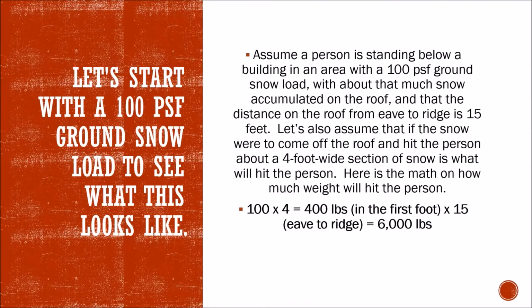of snow retention. So if we started in an area with 100 pound per square foot ground snow load, what does that even look like? If we can assume that a person is standing underneath a building in one of these areas, 100 pounds per square foot isn't a large snow load really. The Lake Tahoe area that we just looked at in that picture, those can range anywhere from 300, 350 pounds per square foot. So there are definitely areas that go way over this, but we just did some math to give you a scenario.